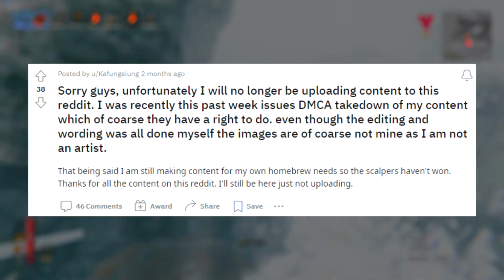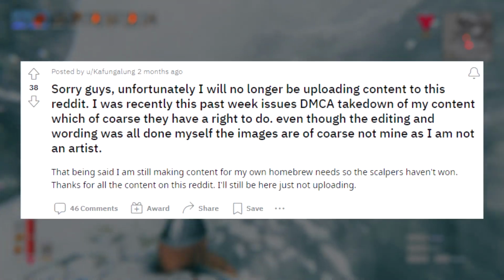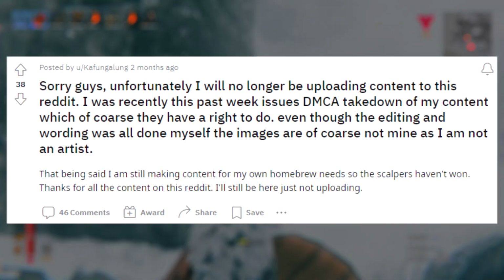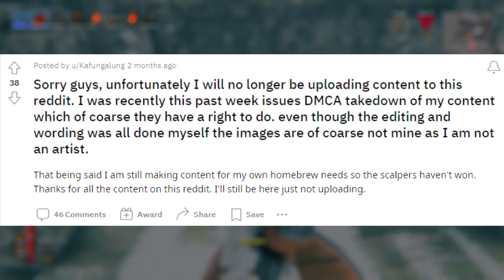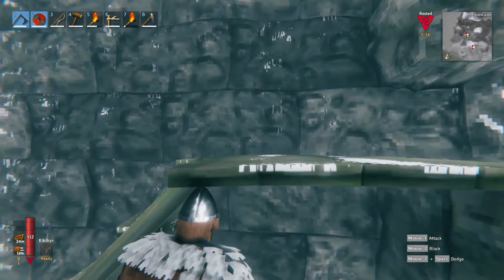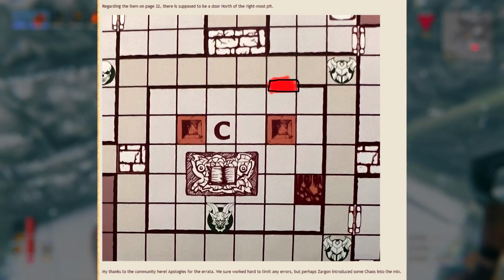Sorry guys, unfortunately I will no longer be uploading content to this Reddit. I was recently this past week issued DMCA Takedown of my content, which of course they have a right to do. Even though the editing and wording was all done myself, the images are of course not mine, as I am not an artist. And this guy will still be continuing to make homebrew stuff. But the important thing is that this was basically a recreation of Spirit Queen's Torment with a couple little tweaks to make sure that there's spelling errors and a couple other issues fixed.